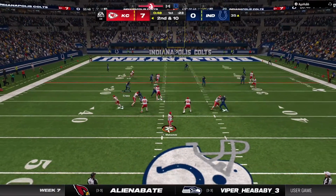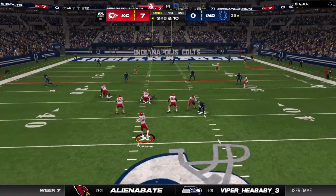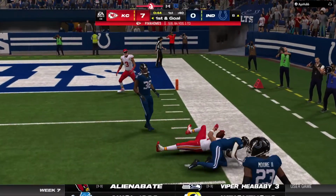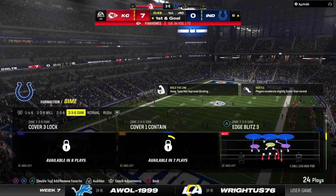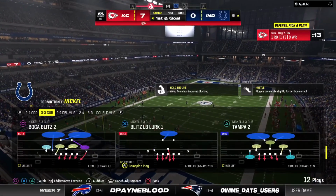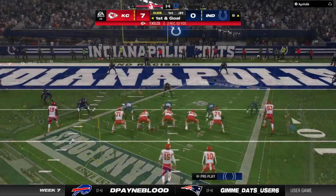They go play fake. Mahomes. He'll get this one to Kelce. That's complete. And he's brought down, but not before he reaches the 8-yard line. A very solid gain of 27.